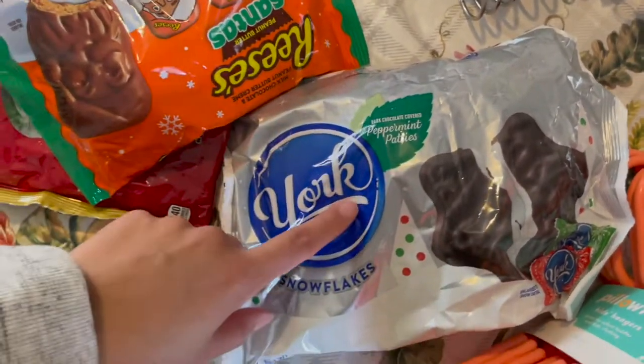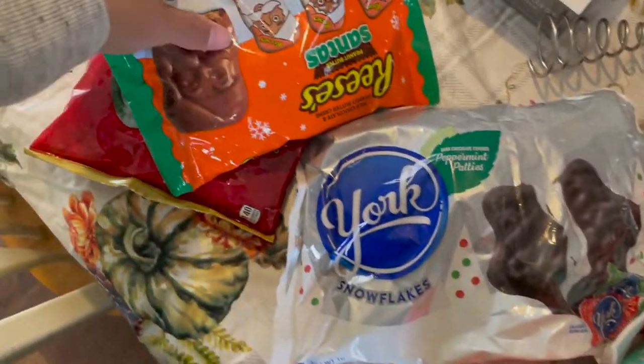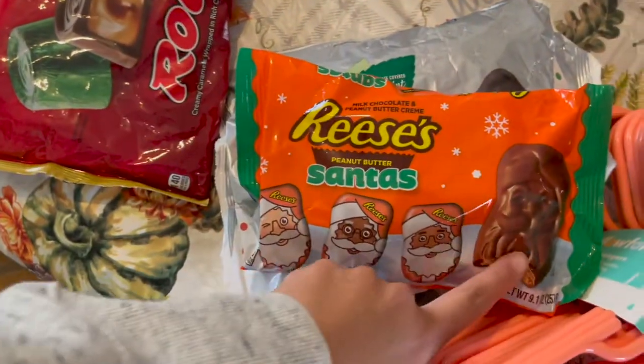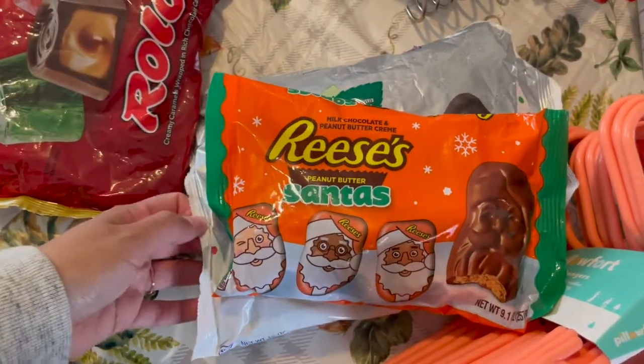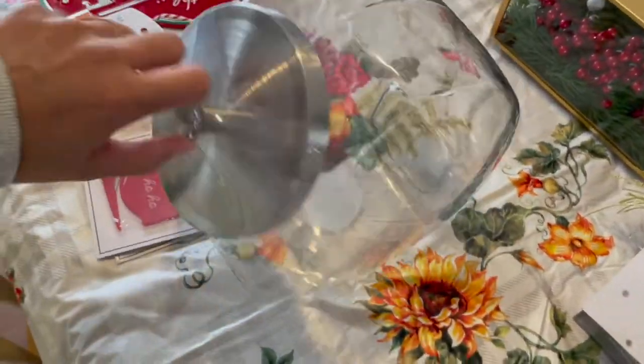I loved these. I used to get the huge York peppermint patties. I don't think they sell them anymore, but I used to get the big ones. And then I saw these and I thought, those are definitely yummy, so I will grab those. And then my fiance and I both like these, so I grabbed those. And then I was thinking, well, where am I gonna put all this candy?